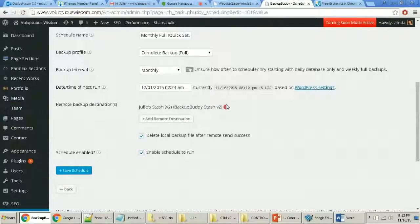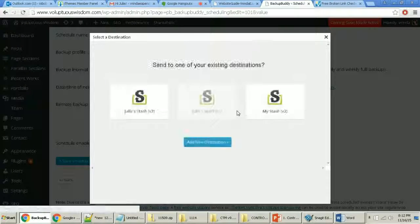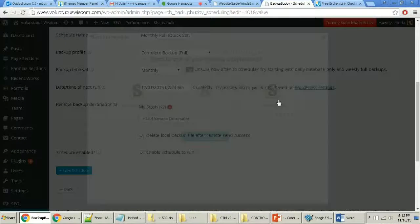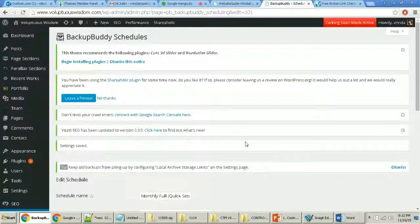So yeah, just delete me, and this time it should already be created. You'll just be able to pick my stash. My stash, and then save it. So yeah, that's the good part about Backup Buddy. You don't have to remember to do these backups.